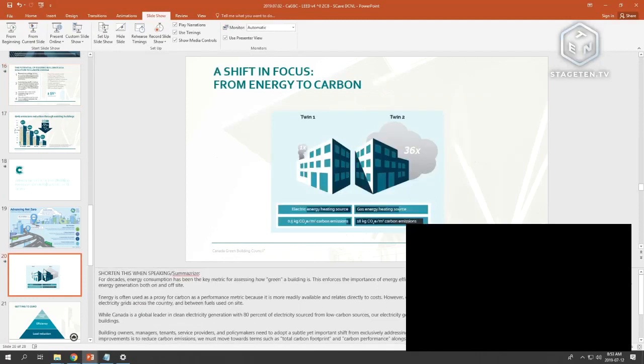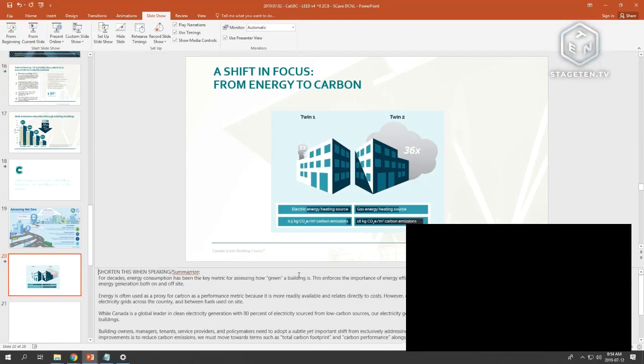I wanted to touch on this just for a second: it used to be energy that we all focused on. Now it's switched to carbon, and here's why it's important. These two buildings are both in Montreal, in Quebec. One is on natural gas, which is the one that's 36 times more, and the other is on electricity. It shows that the carbon emissions that come from different types of fuels do impact these things. With energy efficiency, these both would look exactly the same, but with carbon emissions, they're quite different.